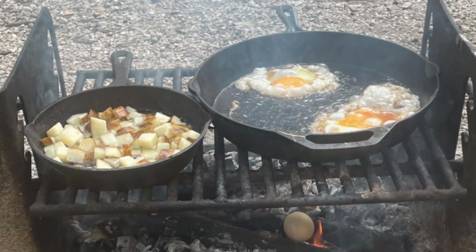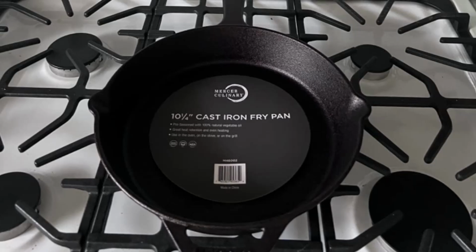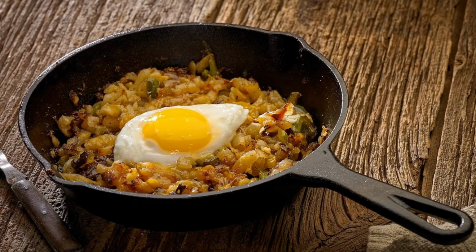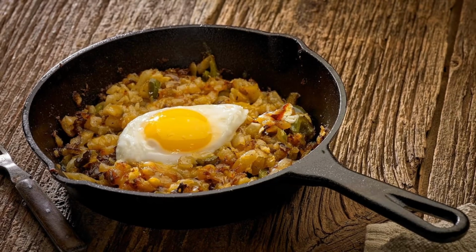Don't miss out. Upgrade your kitchen with this exceptional skillet today. It's time to transform your cooking experience with a tool that delivers professional quality results every time.